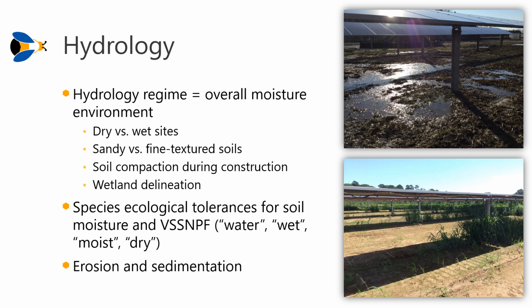Most solar sites will have had a wetland delineation performed at some point during the planning stages, which can be helpful in identifying areas with prolonged surface soil saturation or flooding. And as mentioned above, the design plans for a solar project will usually show topography, which can be reviewed to evaluate how water might move across the site.